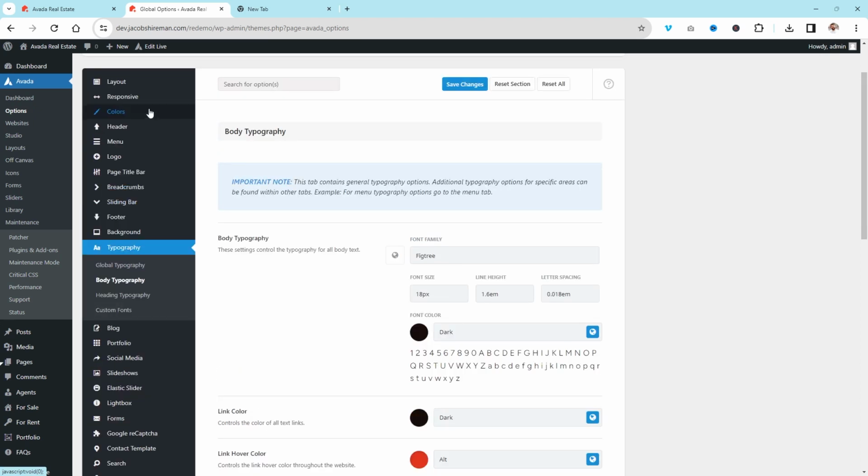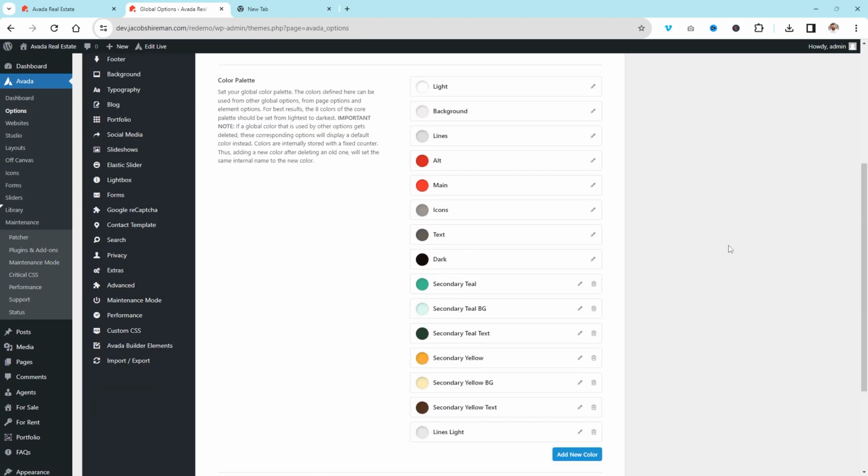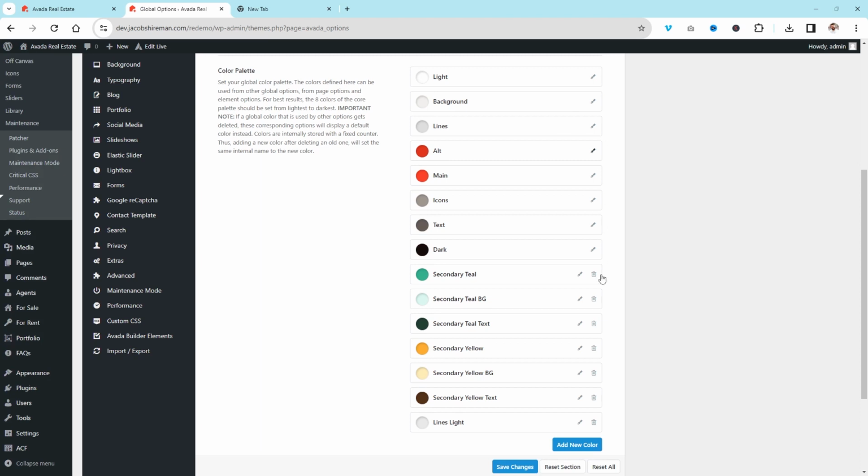The second place would be the colors, okay? And you can delete the ones you don't want if you don't need all these secondary, but you can go through. Now, this is like the main color, the alternate color, the icons, the text. So what they're doing here is they're creating a consistent color palette. So all of our icons will be this light gray color, text will be this color, this is our darker color.